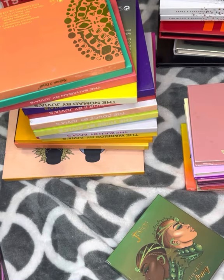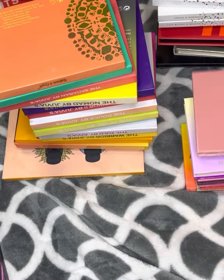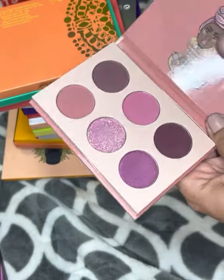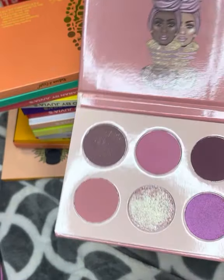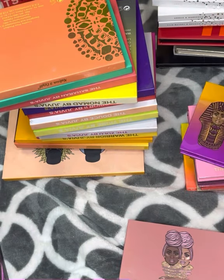I am going to show you my new makeup, even though obviously I'm not going to get rid of anything that's new. This is the Mauves palette by Juvia's. I really love this one. I love these little 6-pan palettes. I think they're perfect just to create a really fast and easy look. So I'm keeping that one.